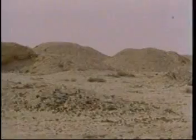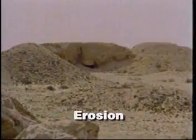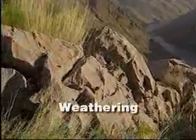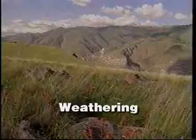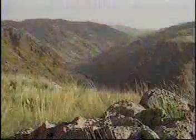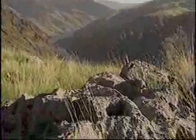Wind, too, can cause changes to the surface of the land. As the wind blows, it carries away soil, eventually wearing down the land in a process called erosion. The wind also causes changes to the land through weathering. Small particles carried by the wind can act as an abrasive, gradually smoothing away the rough edges of rocks.